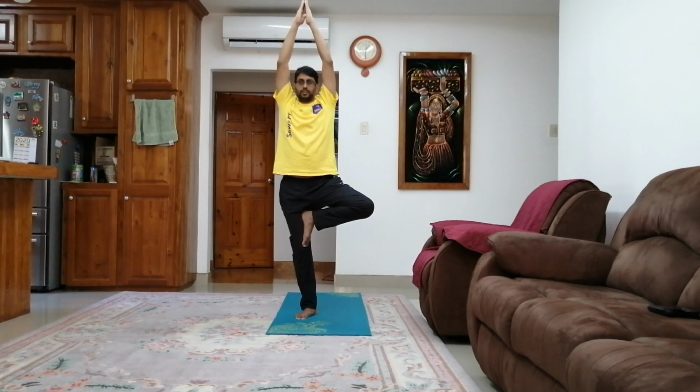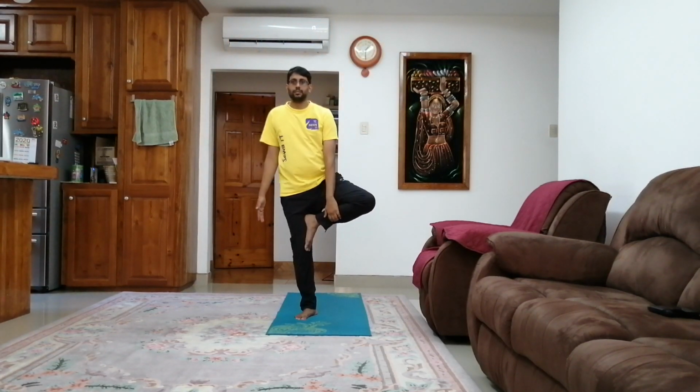5, 4, 3, 2, 1. As you exhale, lower your arms. Release your left leg down with the help of your left hand and return to standing pose. Let's switch legs now. So fix your gaze on a stationary point in front of you. Shift your weight to your left leg.